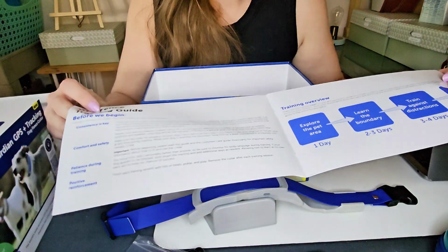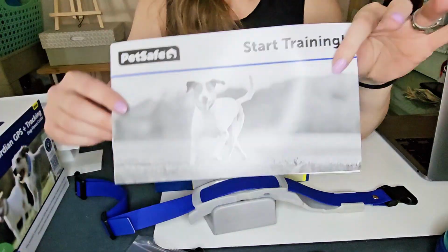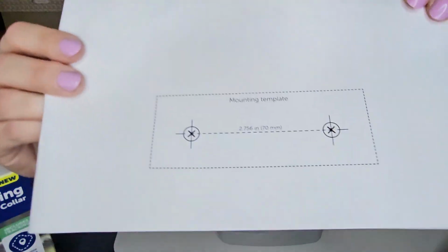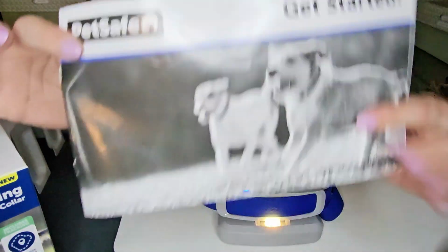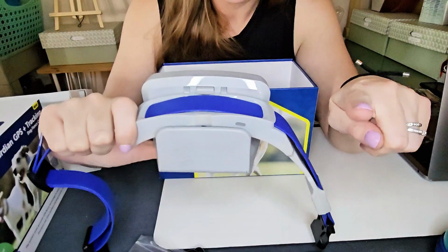So this is full of helpful tips on how to properly train your dog with their new GPS fence collar. You've got your mounting screws here, but look, it even comes with a mounting template right on the back of your Get Started guide. All right, that's it for the box. I'm gonna charge this baby up. Cannot wait to use this.